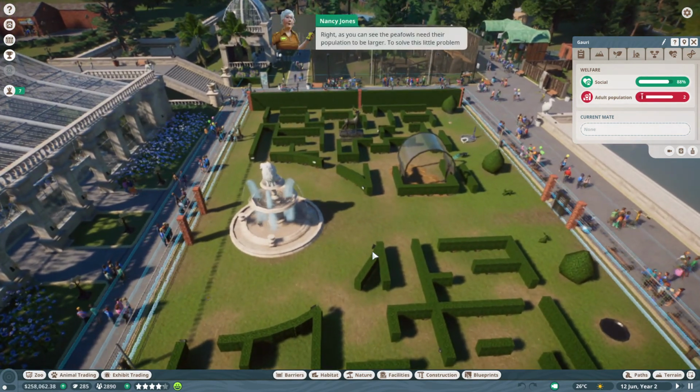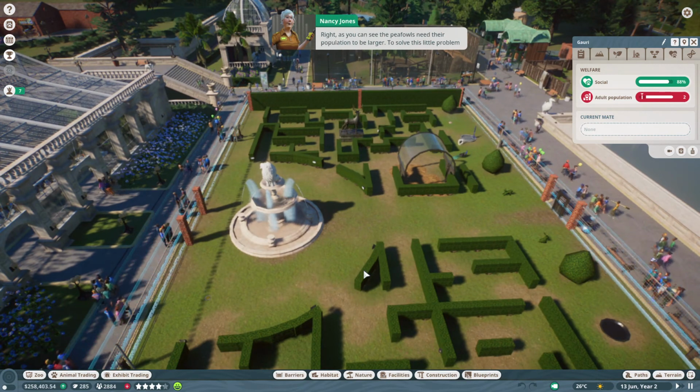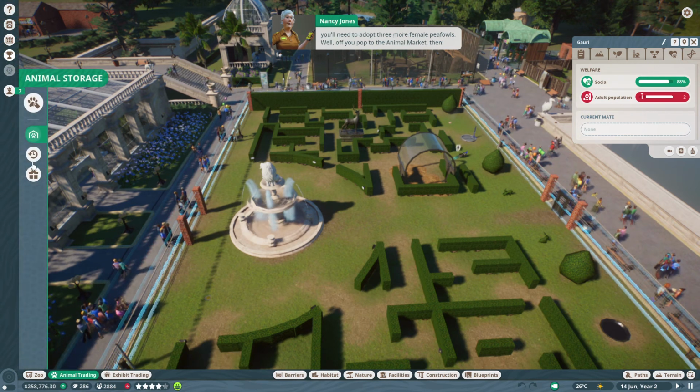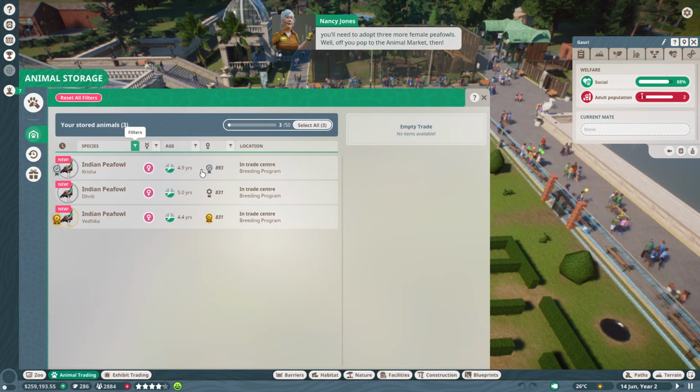Right, as you can see, the peafowls need their population to be larger. To solve this little problem, you'll need to adopt 3 more female peafowls. Off you pop to the animal market then.